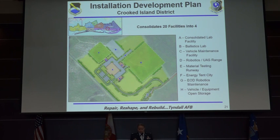feet above sea level. In the process, we'll consolidate a hodgepodge of about 20 facilities into 4, making those repurposable and flexible for current research needs and future research growth and development. By moving those facilities north of 98, it will also put them closer to the ground demolition range and the airframe testing area.